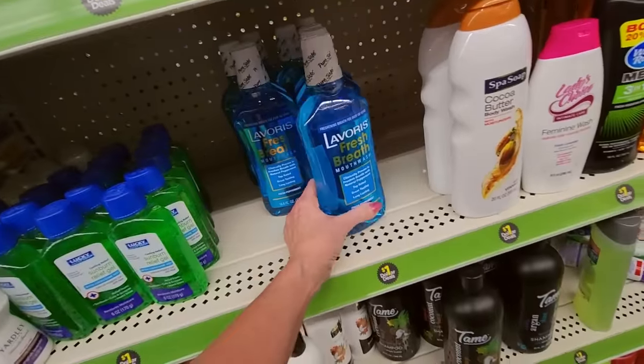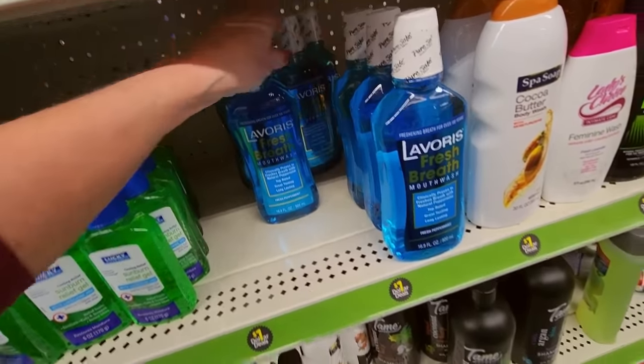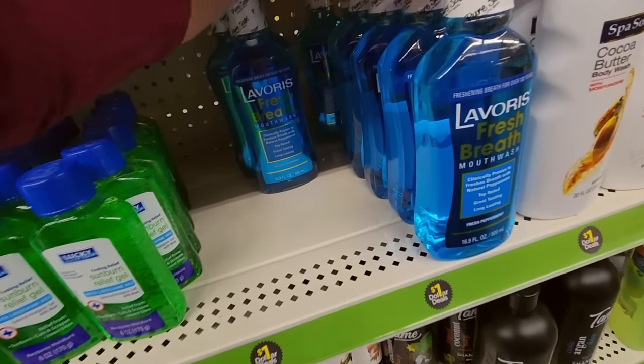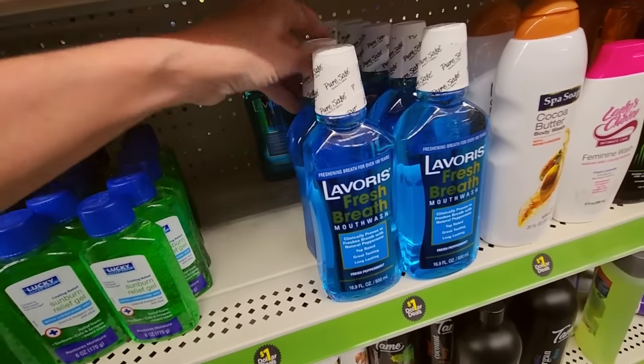Okay. Next we have Lavoris Fresh Breath Mouthwash. That is 16.9 ounces, 500 milliliters. I'm going to make two little sections of that.